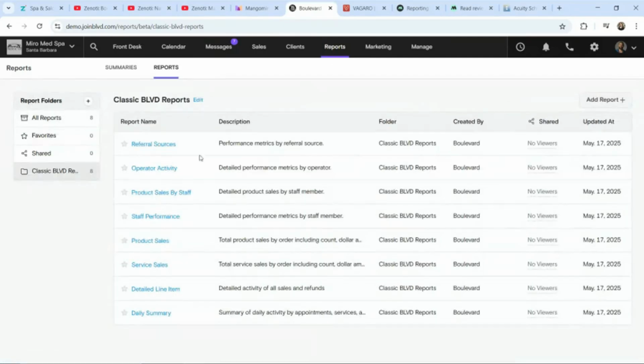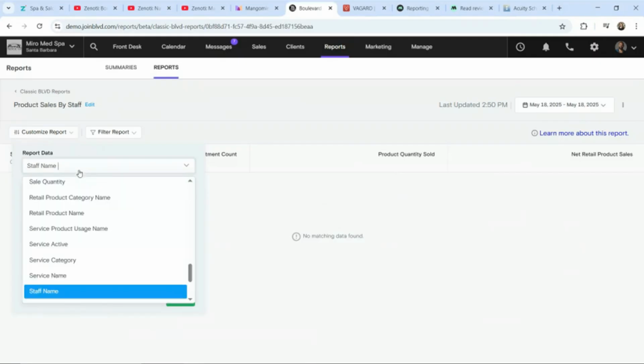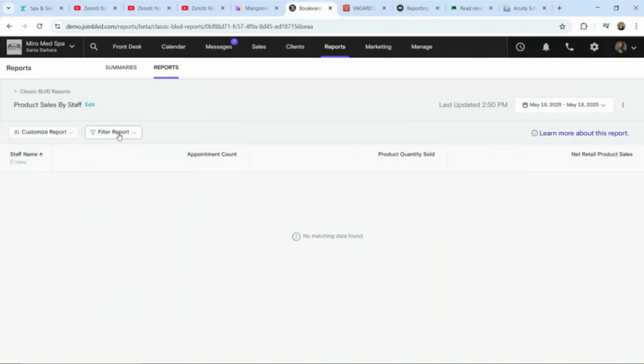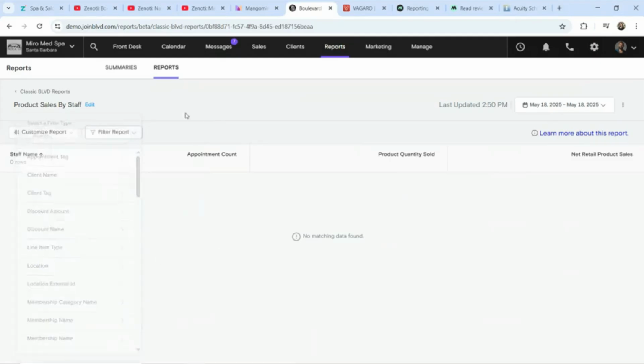Not a lot here, but if I want to check out how the products are selling, I can generate all of this data and I can filter it. I can customize it by staff member, by type of product, by all of these things here. Time of day, location, whether something was pre-booked or not. You can filter the report to look how you like as well. And that makes it a lot easier.